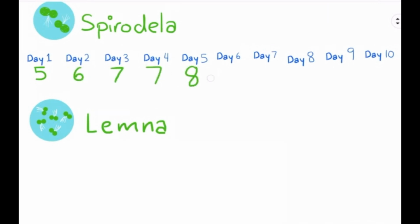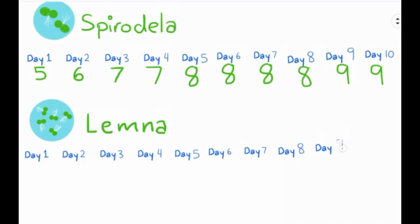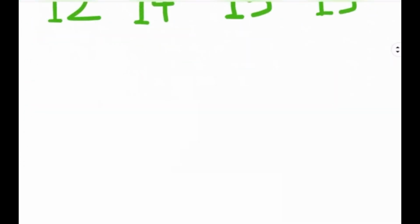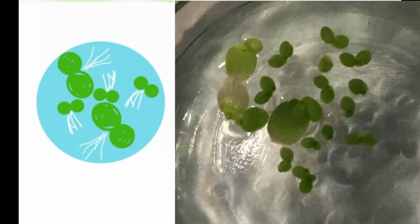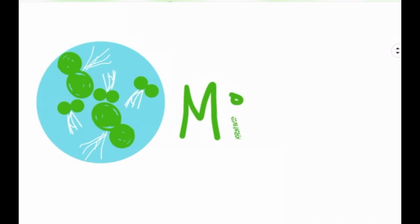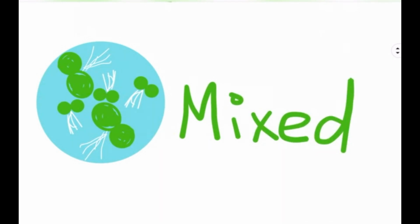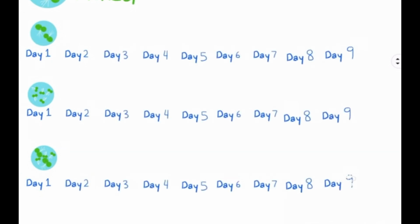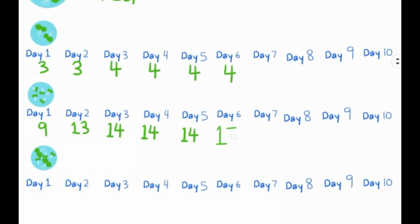The Spirodella environment started with 5 individuals and reached 9. The Lemna environment started with 12 individuals and gradually grew to 19. Then came the mixed environment with both Spirodella and Lemna individuals. The mixed environment started off with a total of 12 individuals, 3 Spirodella and 9 Lemna. Soon it went all the way up to 23 total individuals.